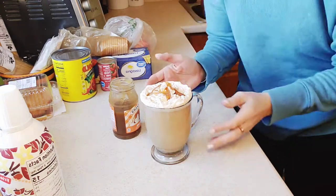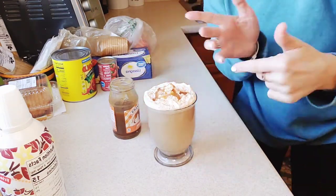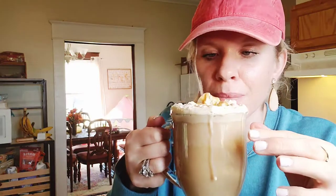Oh, guys, look at that. It smells like fall. I'm so excited to taste this. Oh, I'm so excited. It's going to be so hot. I'm going to burn my face first. I'm going to, oops, see, I knew that was going to happen.